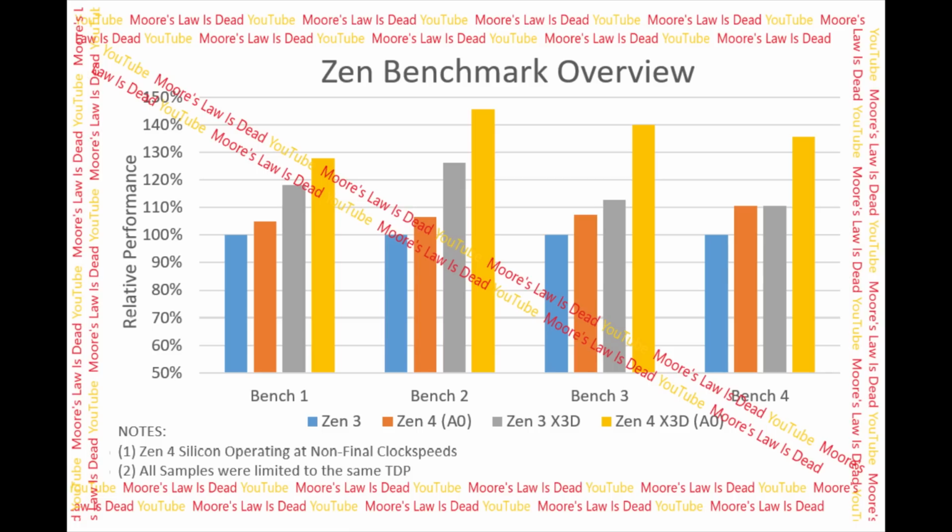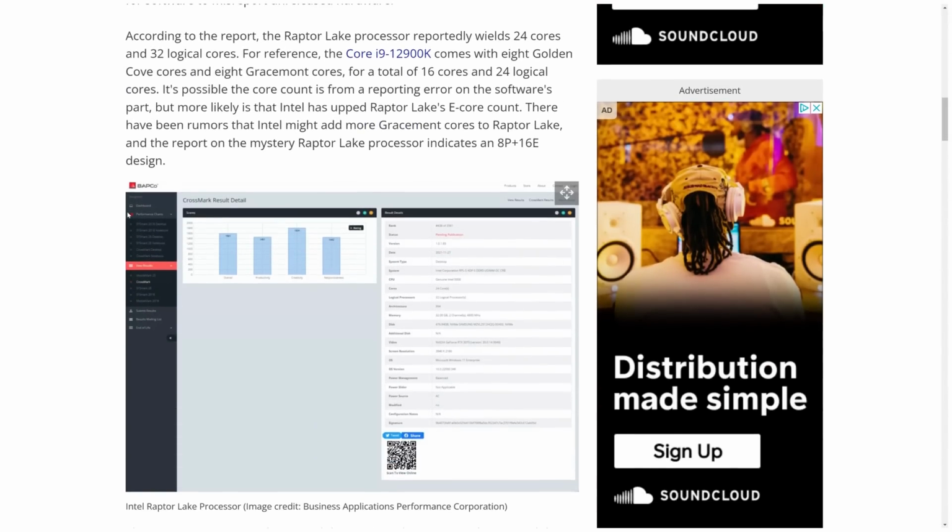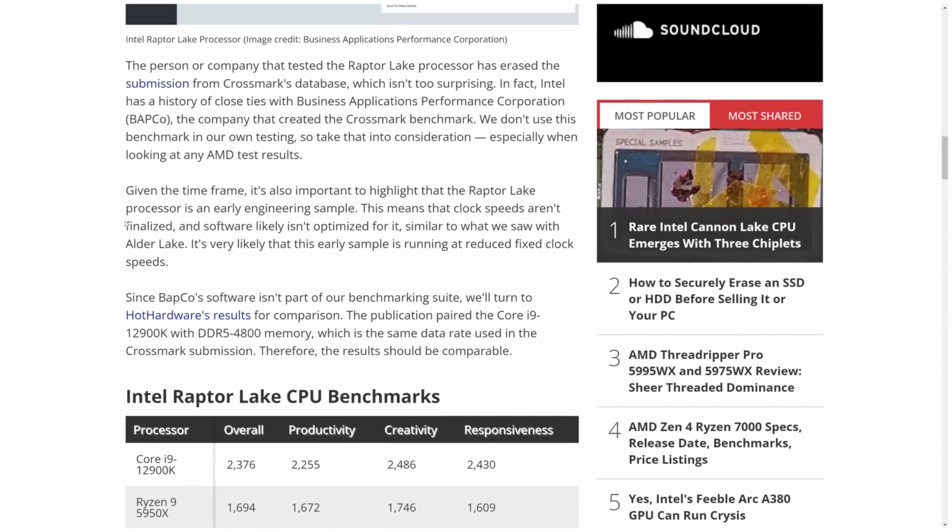But I have a suspicion some AMD haters will focus on this and obsess over the fact that early A0 silicon was losing to Zen 3 X3D by like 10% or something. Well, yeah, that's true, but there's plenty of benchmarks out there of Raptor Lake losing to Alder Lake, so I don't think any of us expect that to happen, though, do you?